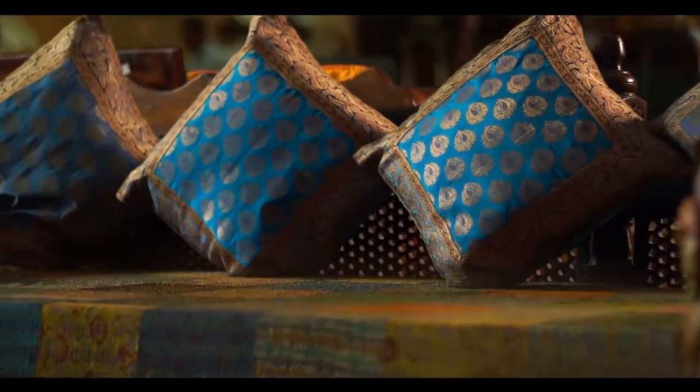Brocade, the most versatile hand weaving technique. It is used on fabric with extra warp and weft or with intricate weave. The intrinsic beauty of brocade is best appreciated on fabrics like jamdani, tanchoi, bootidar, jangla and so on.